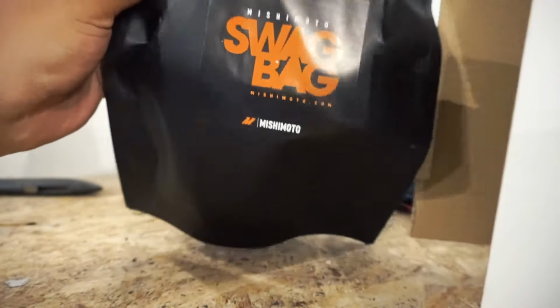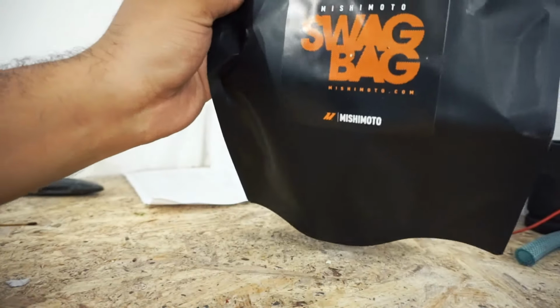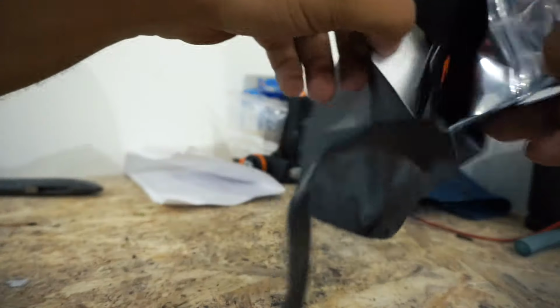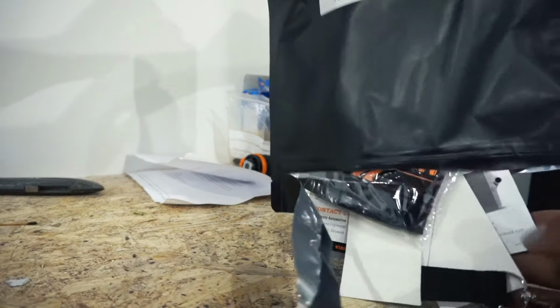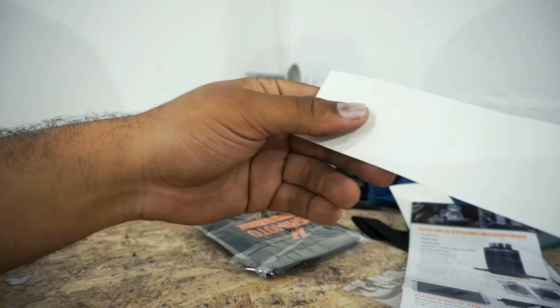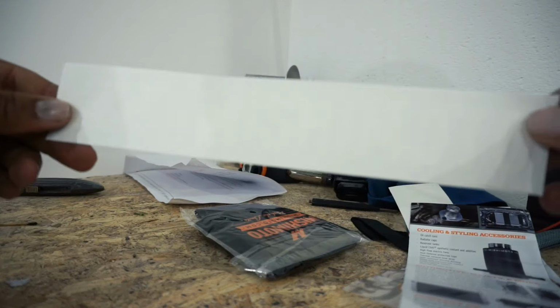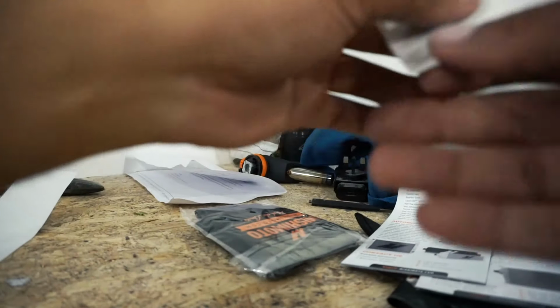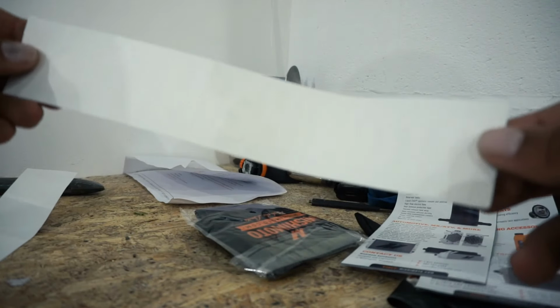Ooh. So yeah, swag bag. I'll just open this. Okay, so what do we have here? We've got a Mishimoto sticker. I don't know if you can see that very well. It's a white sticker. Oh, I think we've got another one. So yeah, we've got two white Mishimoto stickers.